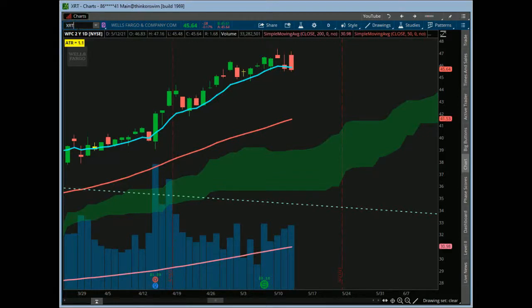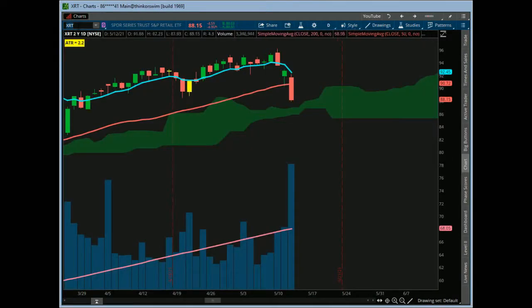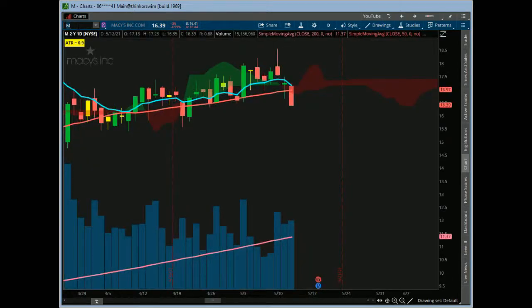And then, of course, retail was looking pretty weak here today as well. Big breakdown with increasing volume on retail. And Macy's, one to look at right here. Nice spreads on this name, options and shares. And a good breakdown candle out of the daily cloud on that one. Let's see if that gets any downside follow through.